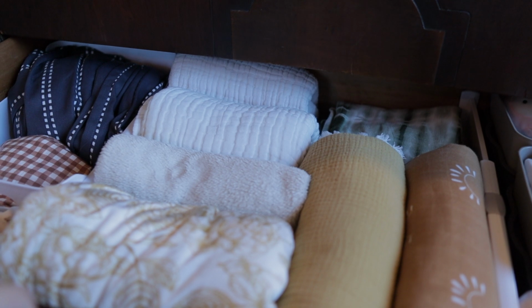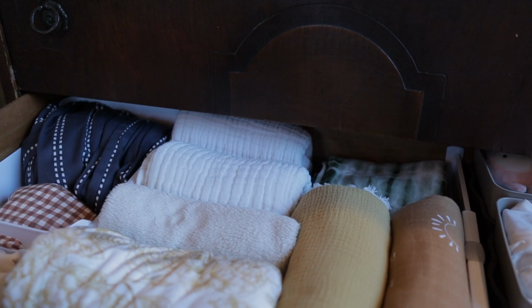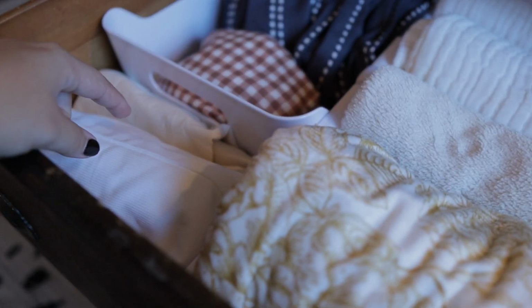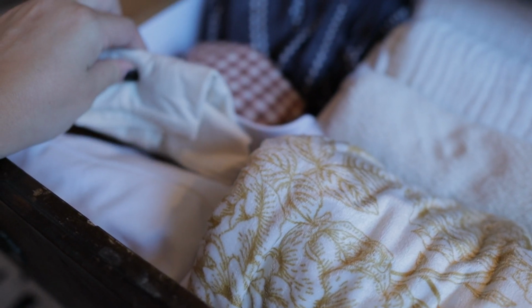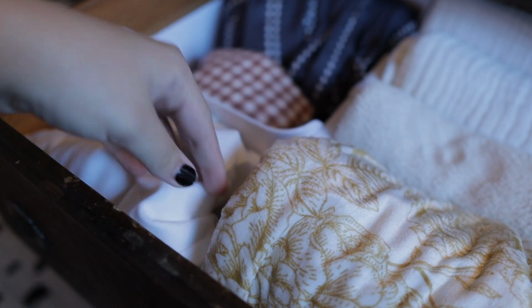It's nice to have a little bit of cushion and softness up there, and those are a lot easier to wash than a cover for a changing pad would be. This is where I'm keeping extra covers. This is a backup cover for the Snuggle Me Organics feeding pillow, and then this is a backup DockATot cover.